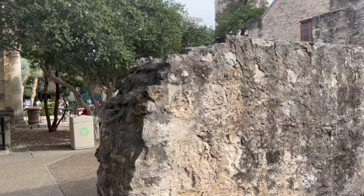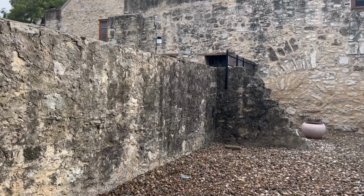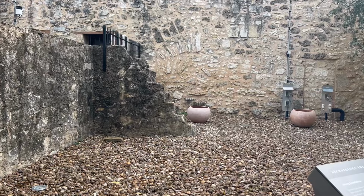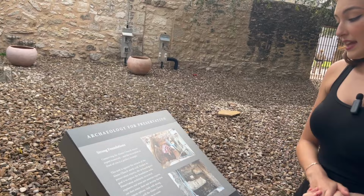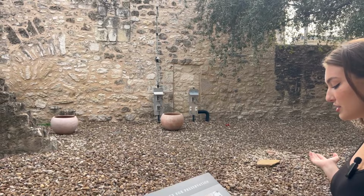Right in here. Conserving the Alamo Church means expert teamwork. And the excavation in front of you is a perfect example. This unit is against the outside of the Alamo Church north wall. Guided by preservation experts, the archaeologist's goal is to expose the foundation walls. Preservation architects, structural engineers, and stone and moisture experts can then assess them and develop the best treatment options. Only with strong foundations will the Alamo Church stand for generations to come.